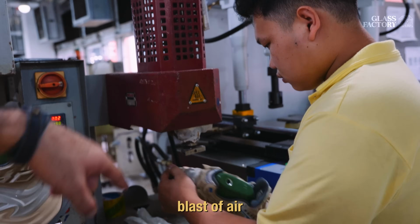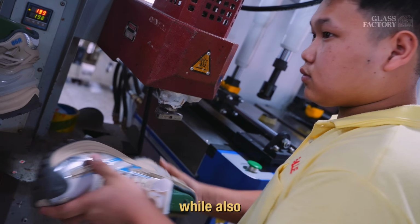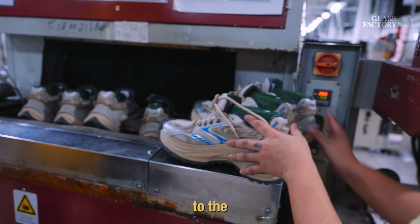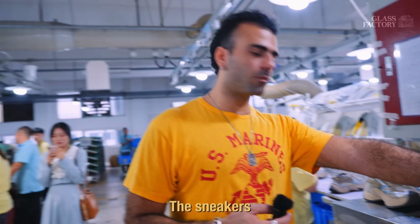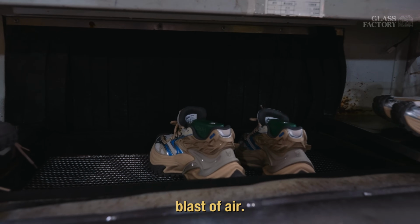After that drying machine, he's going to run an extra blast of air and heat along it to really remove any specks of dust while also adhering the glue to the upper more. Those sneakers are moved along here and they're passed in the machine where they get one last blast of air.